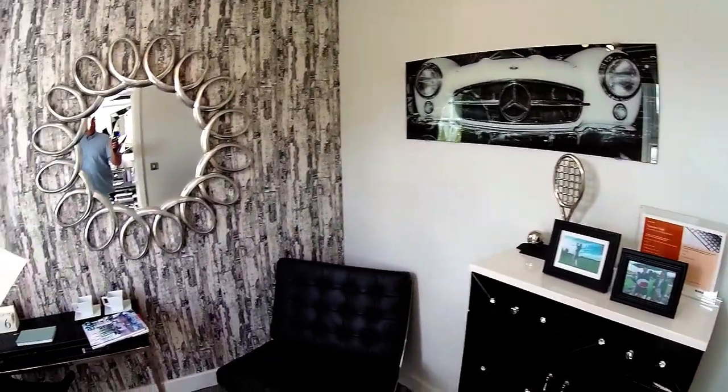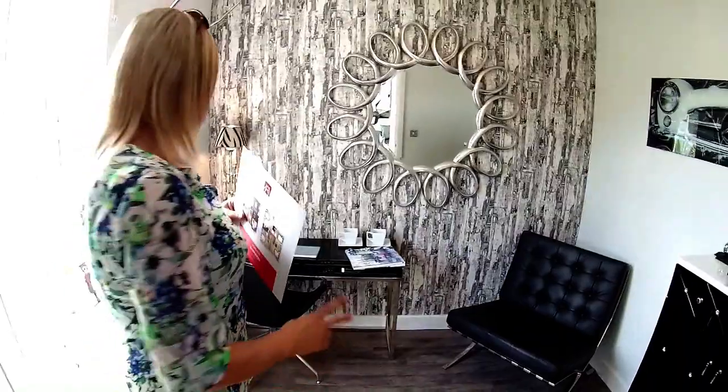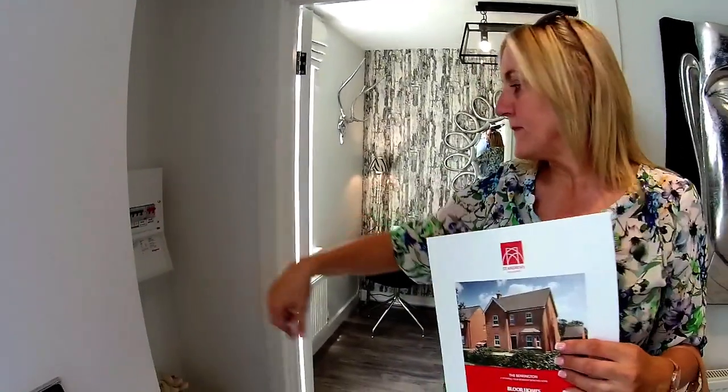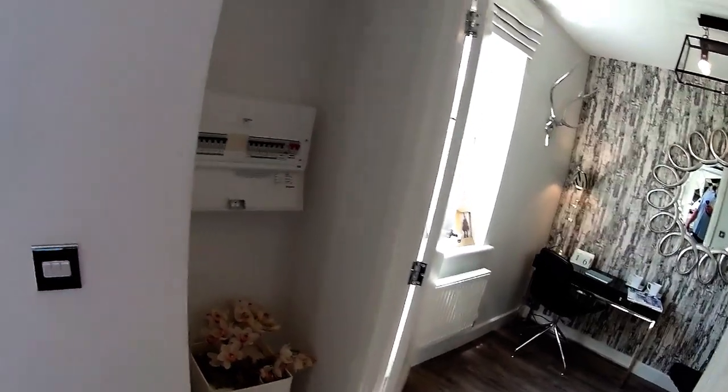Right, so this is the study, which is 2 metres 4 by 2 metres 5. Lovely Barcelona furniture. I like that very much. So there's a little alcove there with your bits and pieces. Maybe that would have been nice as a cupboard, wouldn't it? If we were in 1970, you could have your telephone table there. You could, yes. That would have been perfect. Right, many doors to open.